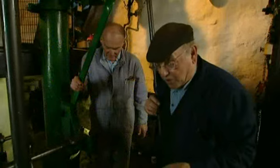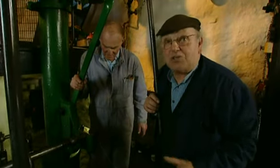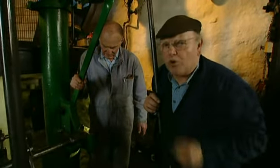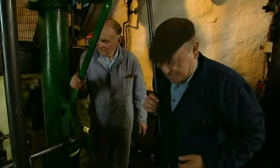Down below there, that's the condenser, which of course makes the vacuum to make the piston go up and down a lot easier. There's approximately 14 pounds per square inch less pressure against the steam, that makes it work much more economically. That's why Cornish beam engines were very economical. James Watt might be regarded as the father of the steam engine, but it was a Cornishman called Richard Trevithick who made some of the greatest advances in the 1790s and early 1800s.